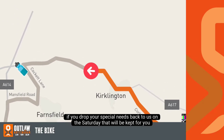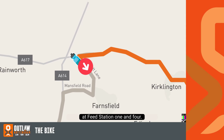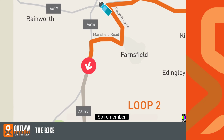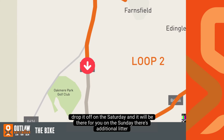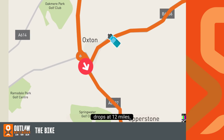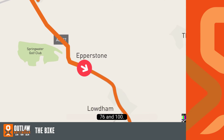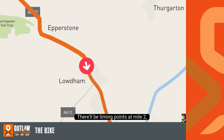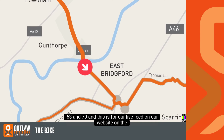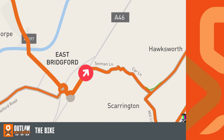If you drop your special needs bag to us on the Saturday, that will be kept for you at feed station 1 and 4. So remember, drop it off on the Saturday and it will be there for you on the Sunday. There are additional litter drops at 12 miles, 36 miles, 76 and 100. There'll be timing points at mile 2, 15, 63 and 79.